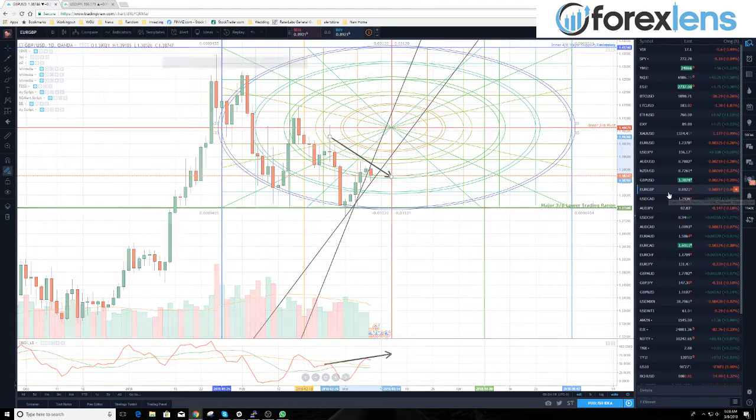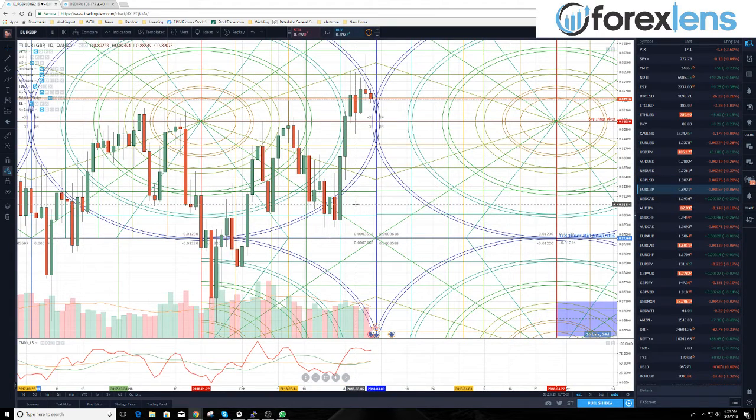Okay, euro pound. Oh man, this guy, he has accelerated. That is a big sell signal right there. And then we have a follow through. So yeah, I'm looking at testing this pivot again.